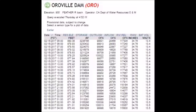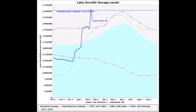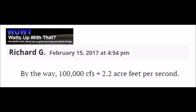So far they've been able to drop the water depths down to about 870 feet, but the inflows that are going to start immediately are going to bring that right back up slowly but surely. They're going to be battling again to outflow what the inflow is. And when you hear about measurements, 100,000 cubic feet per second is 2.2 acre feet.